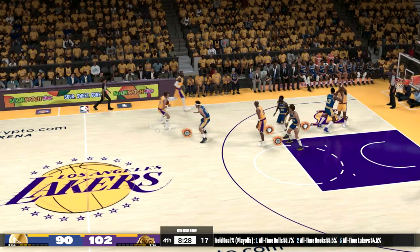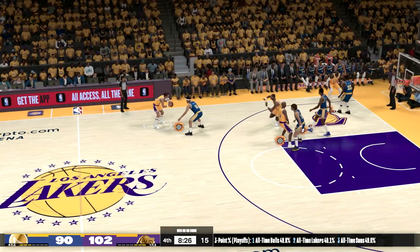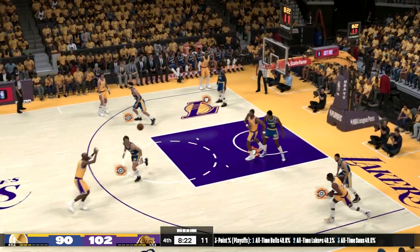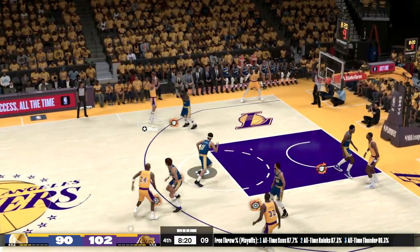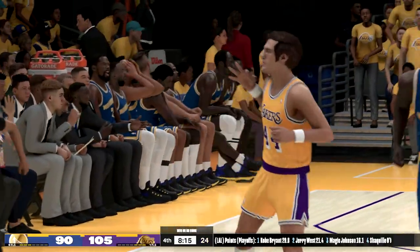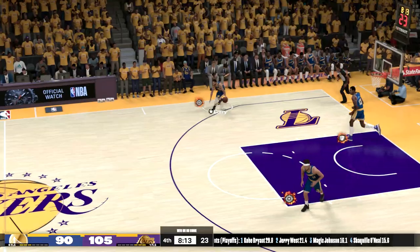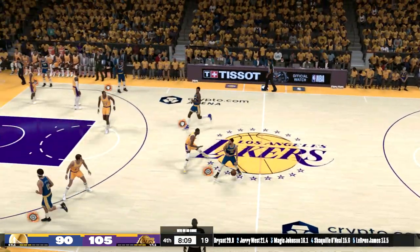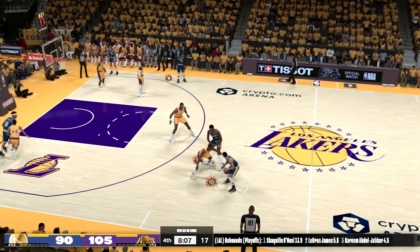Three and a half minutes in the books now in this fourth quarter. Pass to Abdul-Jabbar. Bryant outside. Here's West. Yes, sir. And it's Bryant picking up the assist. Bryant's got his fifth assist in this one. And this is where the nickname comes from, Mr. Outside. West can kill you from distance.